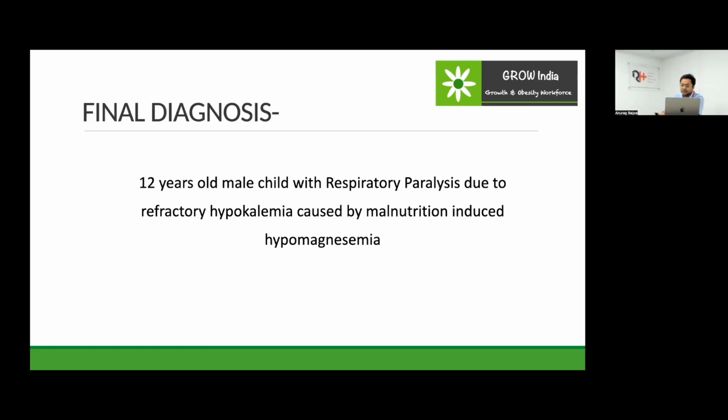Now, my final diagnosis: a 12-year-old male child with respiratory paralysis, probably due to refractory hypokalemia, which is caused by malnutrition-induced hypomagnesemia. I think that's a very, very important message: anybody who has respiratory paralysis or failure, do a potassium. Anybody who has a low potassium, do a blood gas. Anybody who has hypokalemic alkalosis on blood gas, look at magnesium. And when you have hypomagnesemia, don't jump to Bartter. Think: he was fine, why suddenly in a month do you develop this hypokalemia? Think nutritional first, and they will improve dramatically with that. I think that's a very important message.